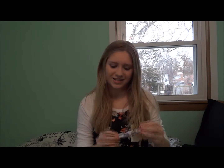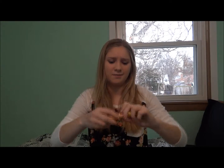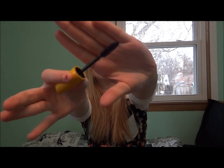Then my next product is the Urban Decay Primer Potion, because this is so amazing. It makes your eyeshadow last all day without creasing. Everyone knows about this. It's literally the best thing in the world. And then I have a mascara, and it's the Colossal Express from Maybelline. This is so amazing. It makes your lashes so thick, so dark, so long, so everything. That's why I love it. The brush looks like this.